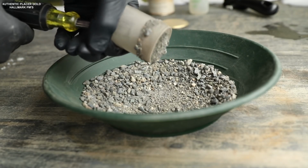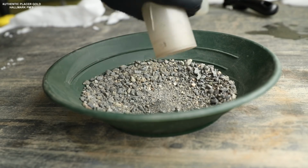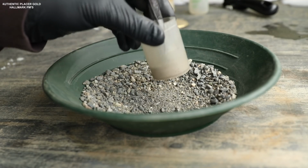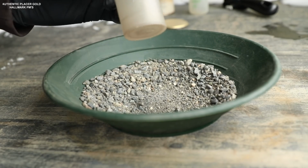If you guys don't know, the black sand is heavy like the gold, and the more black sand you have in a paydirt product or concentrates, the more difficult it is going to be to recover the gold. So I like to use this magnet whenever possible to remove the magnetic material. But in this case, we're just going to leave it in there because it's part of the experience here.